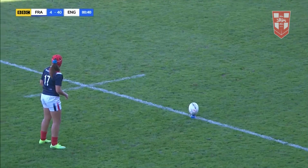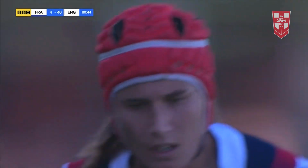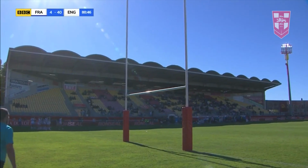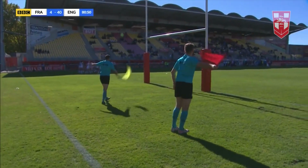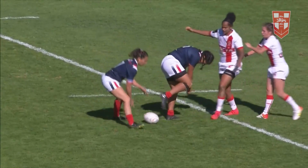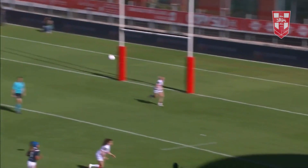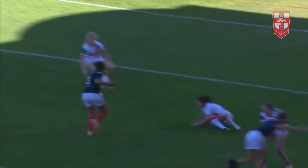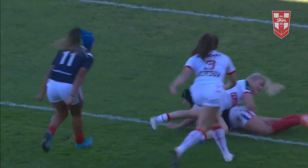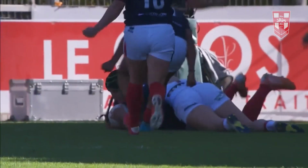See the concentration on the faces of the players as well when it comes to the conversion attempts, zoning out from any noise that will be in the stadium, which the crowd will be filling up, I would imagine, ahead of the start of the men's international too. And that's just shaving the paint off one of the uprights, so no conversion added. But what a try really from the French. Yeah, super stuff. Crossfield kick. No, the French are the first ones to deal and react with it, and as a result, Bianchini gets over the line.